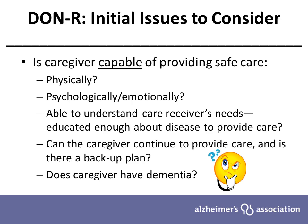And then, is the caregiver able to understand the care recipient's needs? Are they educated enough about the disease to provide care? And are they able to be educated enough to provide care? That's a really, really important component.